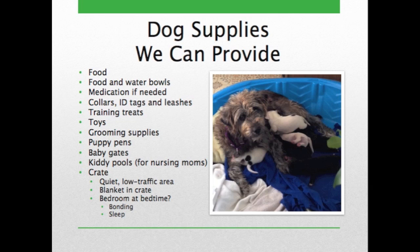We provide food, food and water bowls, any medication that's needed. We'll give you a collar and an ID tag and leash. We have treats, toys. We do have grooming supplies if you need those, as well as a volunteer groomer, so that if your foster dog does need grooming, you can let us know and we can make an appointment for that.